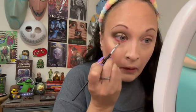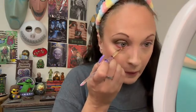Again, they're a little bit chunkier of a consistency, so it's fighting me a little bit, but I think that's pretty. I'm getting it to go on. And it could be it just doesn't like that flat brush either. But. Okay, and then we'll take my little pencil brush. This pink shadow. This might be too dark for an inner corner, but we're gonna try it.